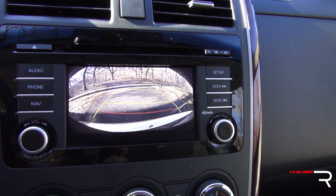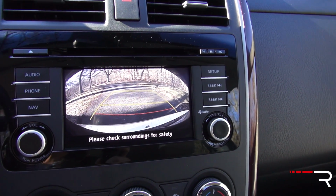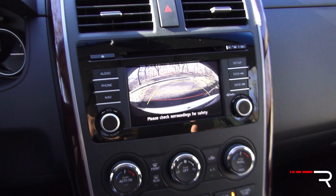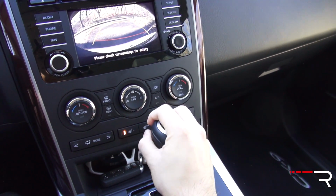Now, when you put the vehicle in reverse, you do have a nice backup camera. The view itself, the image quality is a little grainy for my taste. It doesn't have trajectory when you turn the wheel. However, this Grand Touring model does have backup sensors and rear cross traffic alert.